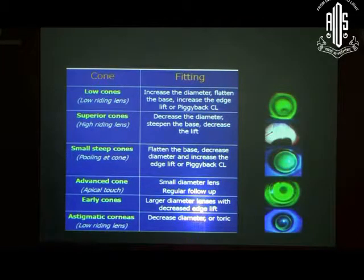For superior cones, which are higher cones, what you would want to do is decrease the diameter of the lens, steepen the base and decrease the edge lift. For small, steep cones, you may have to flatten the base curve, decrease the diameter, and also sometimes increase the edge lift in order to have a good fit of these patients.